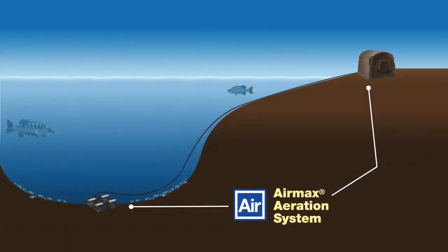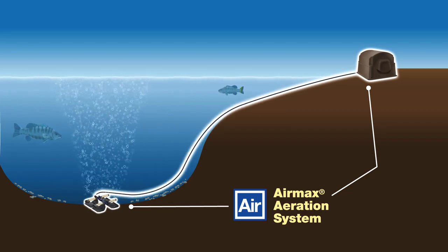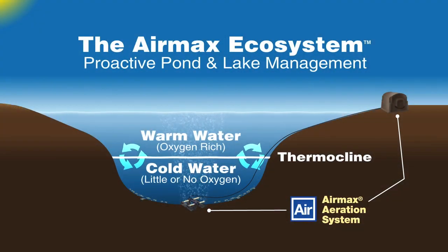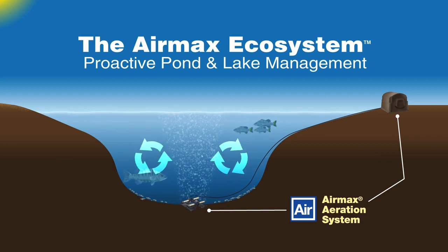The Airmax aeration system works by pumping air from the compressor located on the shore to the Airmax synergistic diffuser plate located at the bottom of your pond. The induction of air through the diffuser plates causes a continual current to circulate through the entire pond. The tiny microbubbles created by the diffuser rise to the surface, taking the less healthy lower pond water and gases with them and allowing for the highly oxygenated, healthy upper pond water to replace it. Once at the surface, the gases are released into the atmosphere and the thermocline is eliminated by the continuous circulation.